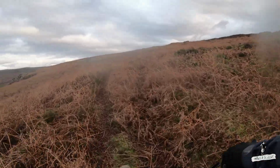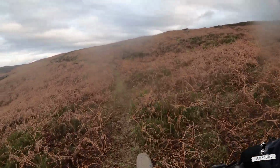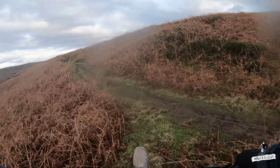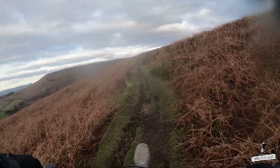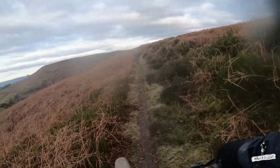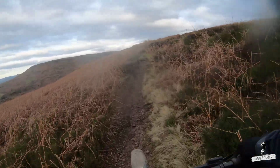Yeah, some absolutely stunning views today, considering the weather that we've had, certainly over the last week, if not longer. We've had a lot of rain, so it's just nice to be out on a day like today where we've got blue sky and sun shining at long last. So it's good to get out, not only ride but bring you folks along for the ride as well.